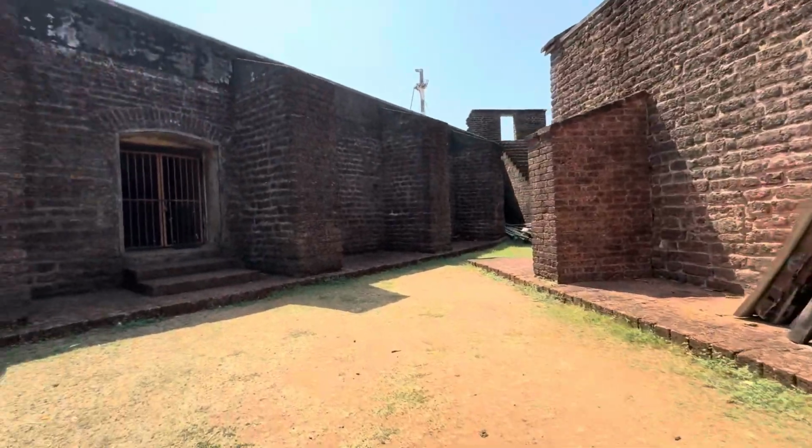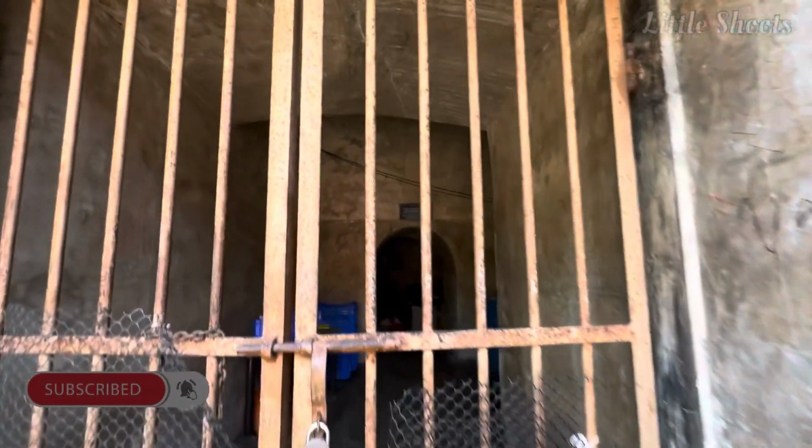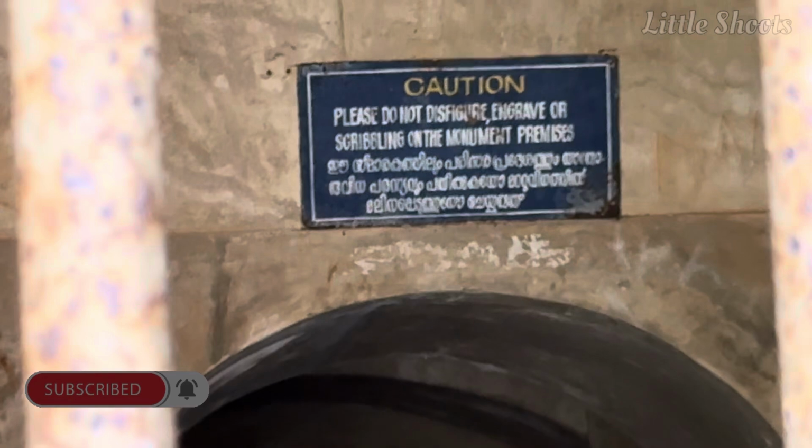The moat, the strong parallel bastions, the ammunition dumps, the underground jails, and the secret tunnels stand testimony to the planning and the meticulous work that went into the construction of this strategic military base.